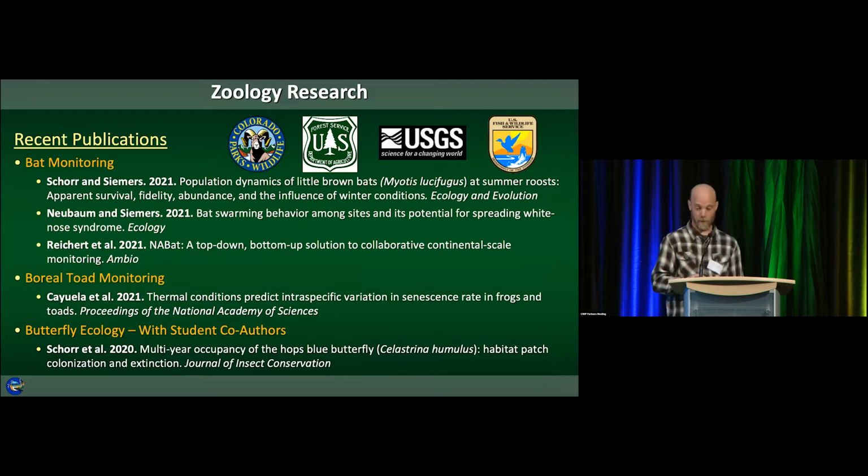We've also been doing some research focusing on different aspects within both our monitoring projects and some of our more general inventory projects as well. Some of those have been bat monitoring. So we have a few publications out about those, both some mark recapture work as well as some general ecology. And then we were also involved with some of the national publications on NA bat.